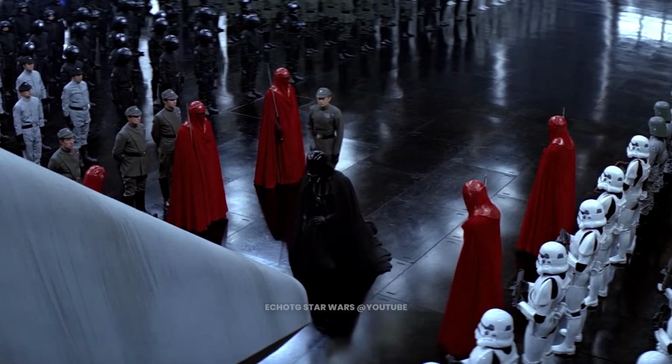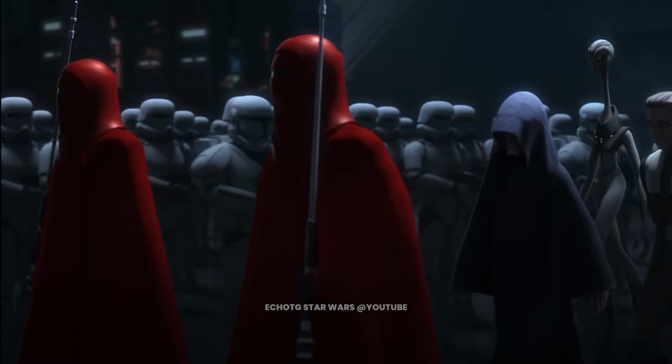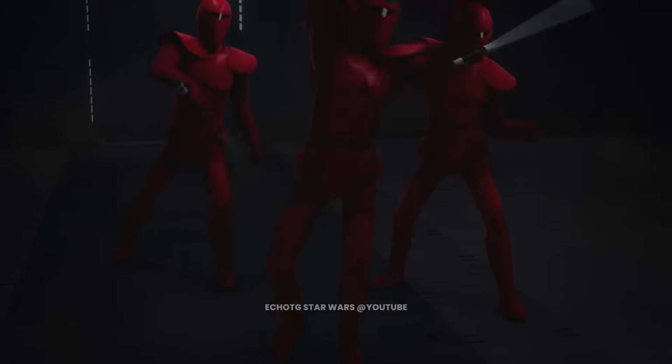This is the Emperor's Royal Guard. The Emperor's Royal Guard is comprised of the most skilled fighters the Galactic Empire has to offer. These elite combatants are robed head to toe in red and brandish a deadly force pike.